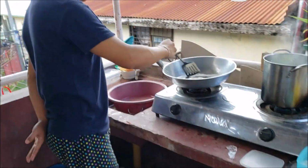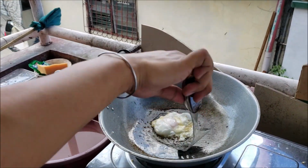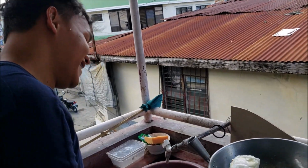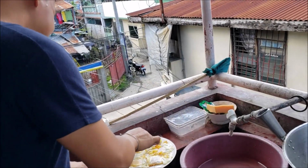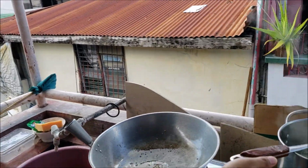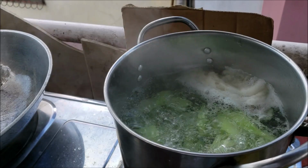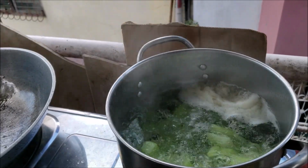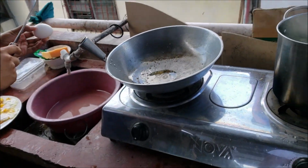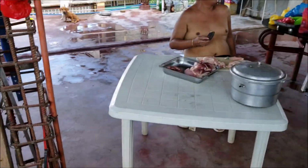Let's go over and see what this guy's doing. Sunny side up eggs. Oh, simple. That's not Filipino food. That's breakfast? Yes, just for breakfast. Oh, okay. What's in here? I think they're cooking vegetables. Is that a quail egg? Or duck egg? Quail egg. So some kind of vegetable soup. Maybe it'll go with some of this stuff over here, I'm guessing.